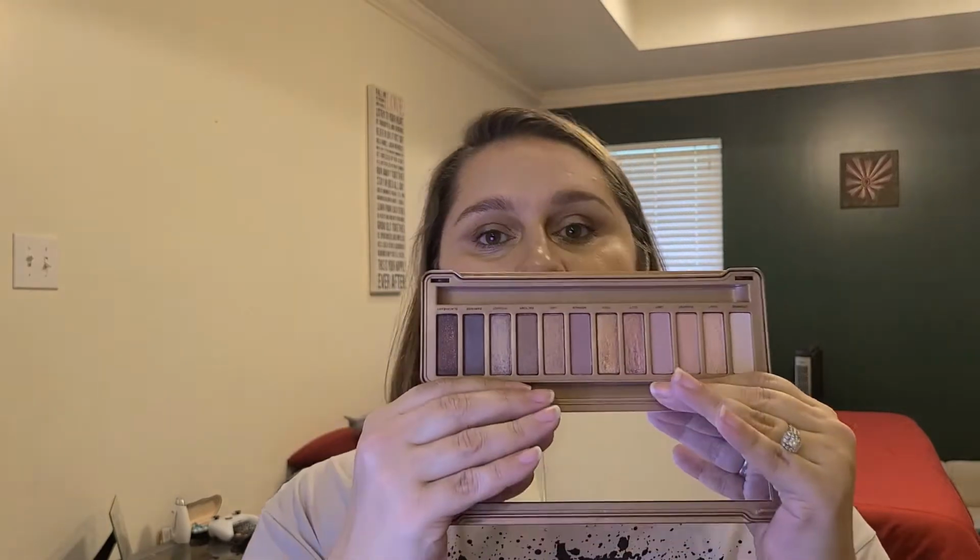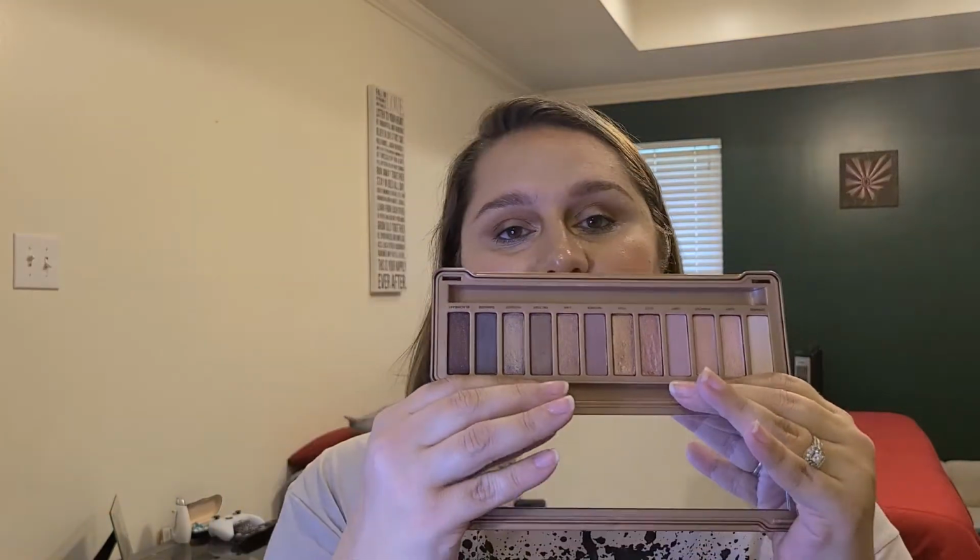This next one I think is possibly on its last legs because it's just not really performing like it used to. And this is my Naked 3 palette. I wore this the other day because I put this in my 50 Shades of Pink project pan and I really struggled with it. So this one might need to go soon because it may be expired.